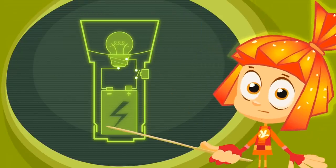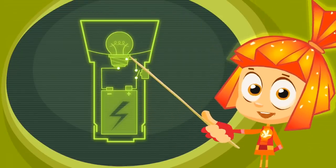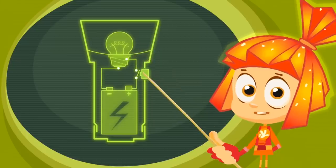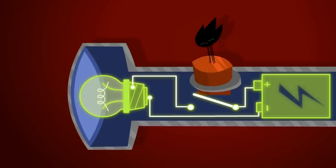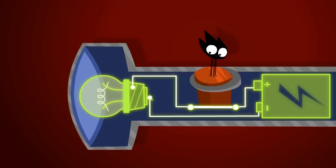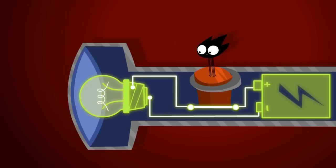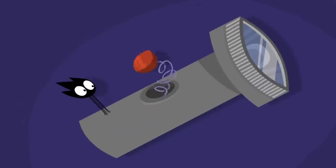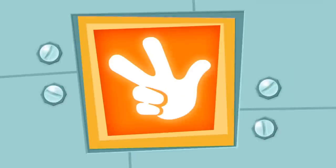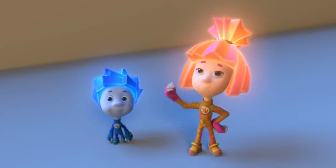Any flashlight is nothing more than a battery and a light bulb connected by some wires that are used to make a switch in between them. To turn on a flashlight, you flip on a switch. That lets the electricity flow through the wires from the battery to the bulb so it lights up. And if it won't light up, that means that the battery is dead, the light bulb is burned out, or the switch is broken. And now let's put all this theory into practice.